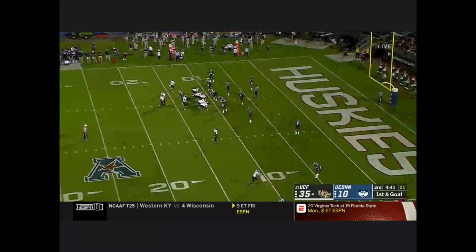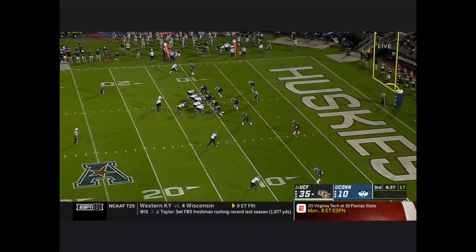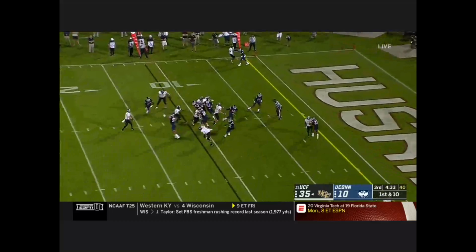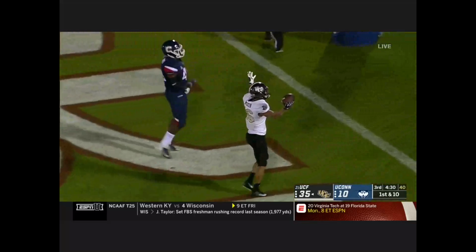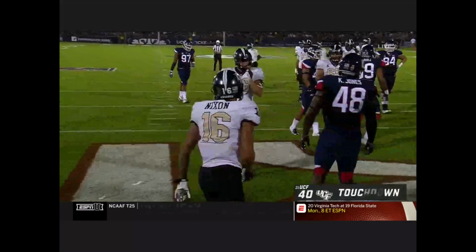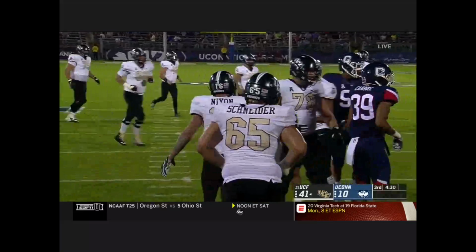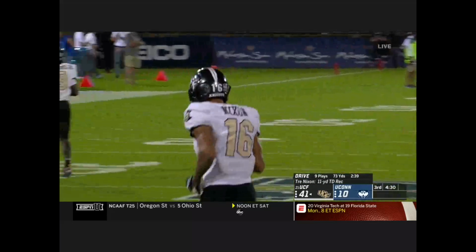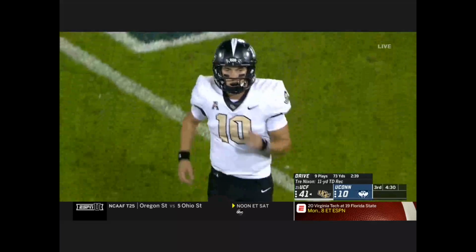And he really shows some strong hands. That ball was a little bit behind him, going at relatively full speed to be able to reach back and snag that ball. Impressive for Gabe Davis. Touchdown, UCF. Trey Nixon with his second TD grab tonight. Four touchdowns in the last five drives for the Knights.